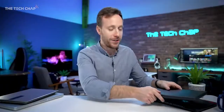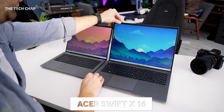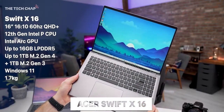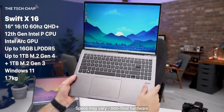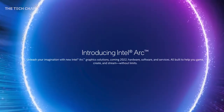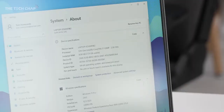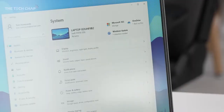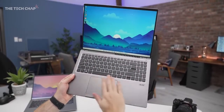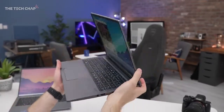Okay, so from ASUS to Acer, I've managed to get my grubby little paws on the new Swift X14 and 16 laptops. But for me, I think it's the 16-inch that really stands out, as this is one of the first laptops that I've seen to come with Intel's new Arc graphics. We haven't really seen much of this yet, and we haven't had any performance benchmarks, but the word is it could compete with the likes of an RTX 3050. And considering this is expected to cost £1,100, depending on the performance and also the battery life, this could be one to watch.